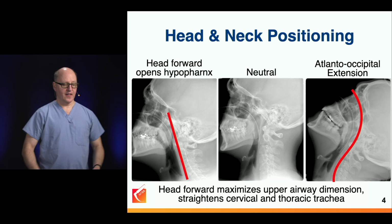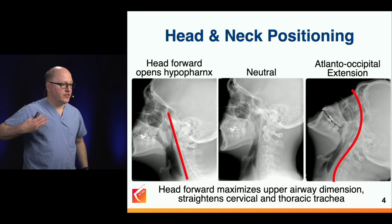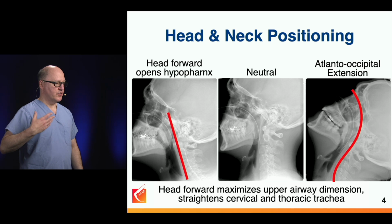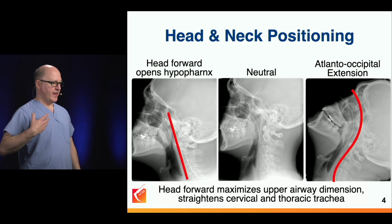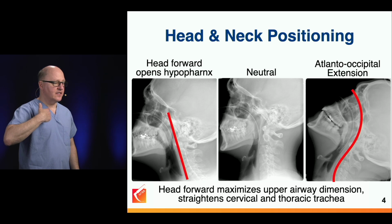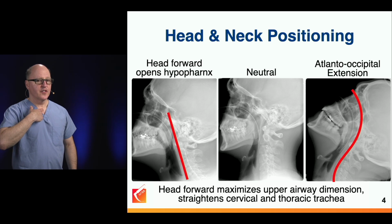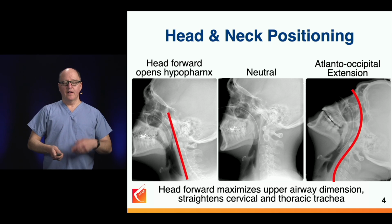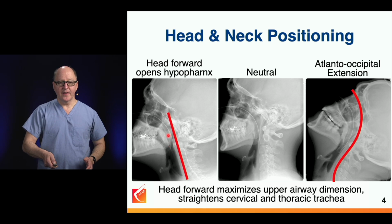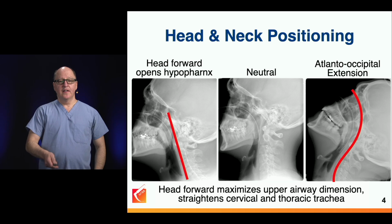And what I mean by that is their head is forward relative to their chest. I came up with this line I call the ear to sternal notch line, that when we intubate and when we're doing airway procedures, we want the head forward relative to the chest until the external auditory meatus is lined up with the sternal notch. And on the left here, we have a picture showing how with the head inclined forward, with the head forward relative to the chest, that's the position we want.